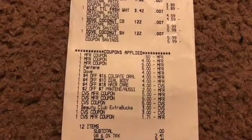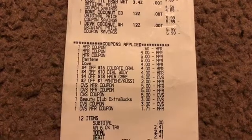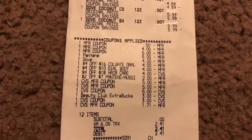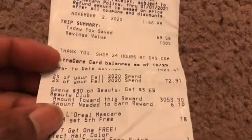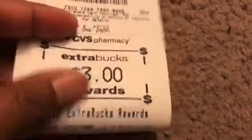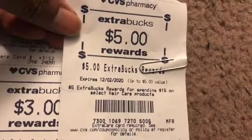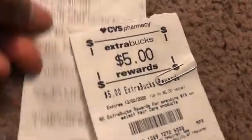So there's the CRTs, and then what my manager did was she printed me a $5 extra buck and used it in this transaction. So my total ended up being the $17.71 as I stated, and I paid nothing out of pocket. And then I saved 100% at $69.58. And then in turn, I got back the $8 for the Colgate. I got back the $3 for the Dial body wash. Then here is the $5 for the Pantene, and then the $2 for the Dove. I did roll that into my next transaction.